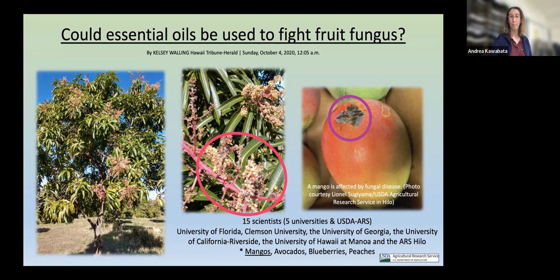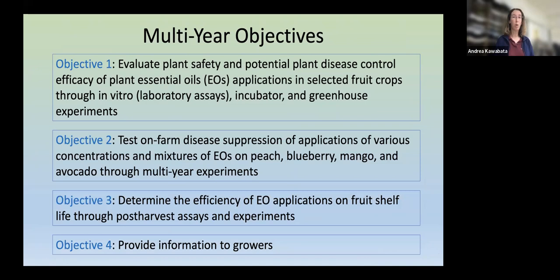Okay, so to really quickly go over the multi-year objectives, number one, evaluate plant safety and the potential for control. And a lot of this work begins in the laboratory instead of immediately jumping into the field, okay? Once you figure out what the products do and how well they work actually combating the fungi that we're interested in, objective two was to move on to the farms and see if we could get disease suppression using these products in comparison to what is typically done by the grower, okay?